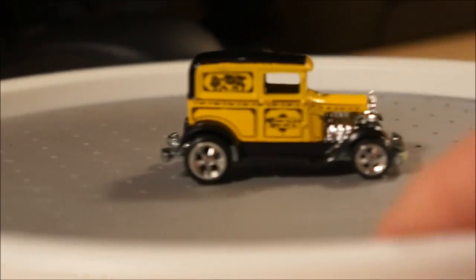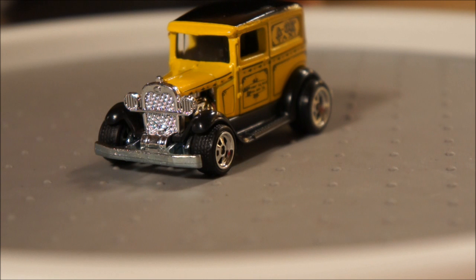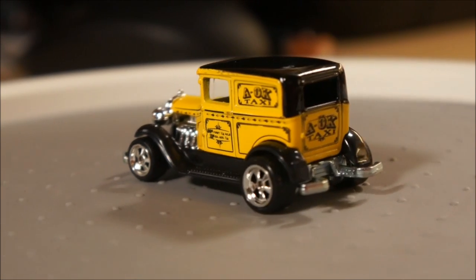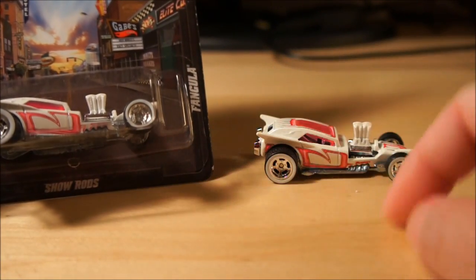That's what it looks like. Okay, pretty nice piece. Just so you know, all the Boulevard cards are metal base, metal body, with wheel riders, as opposed to the new Cool Classics, which are all metal base, metal body, but with plastic wheels. All right. The next one is the FANGULA. And I'll try to go through this as quickly as I can. FANGULA, part of the Show Ride series.